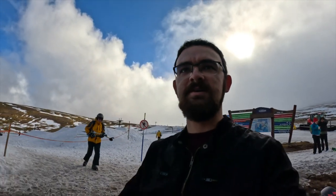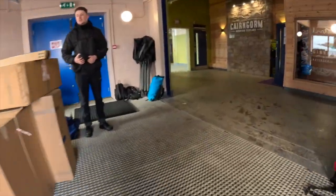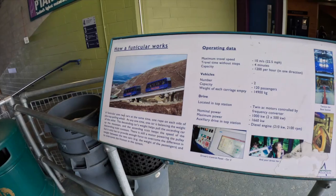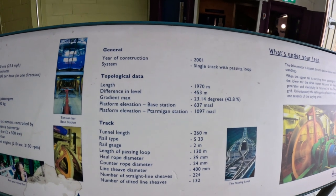A lot more snow out this side. Anyway, let's go back down the funicular now. There's one waiting there. As you can see on the platform at Ptarmigan, there's a lot of information to read about the funicular railway itself.